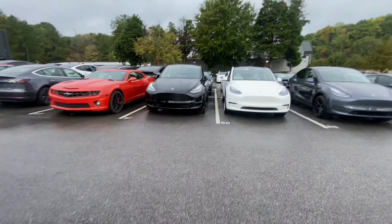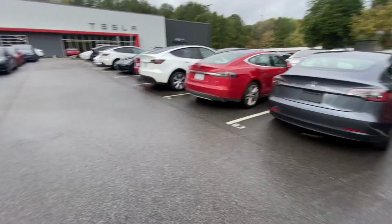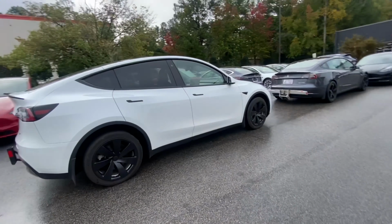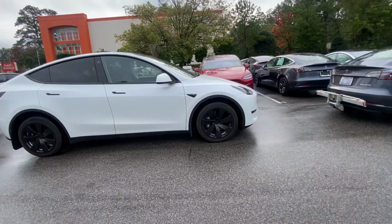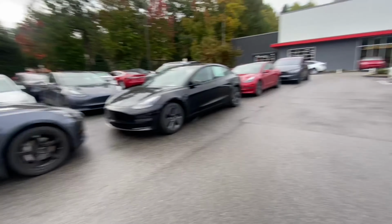What y'all think? I don't like those. They look too humpy. Y'all understand what I mean by that? These wheels look kind of weird, but different. Oh, wow. Check my car.